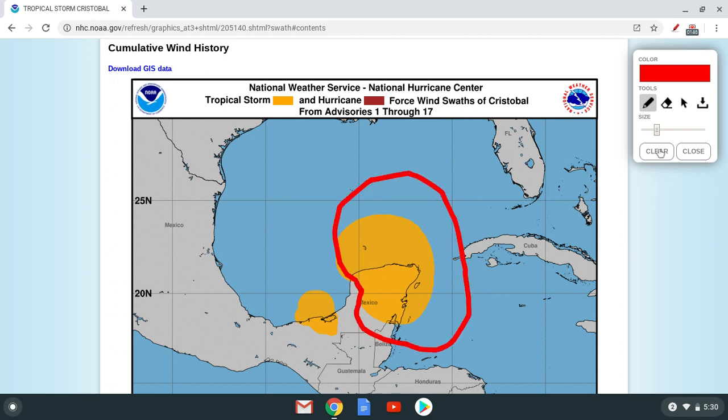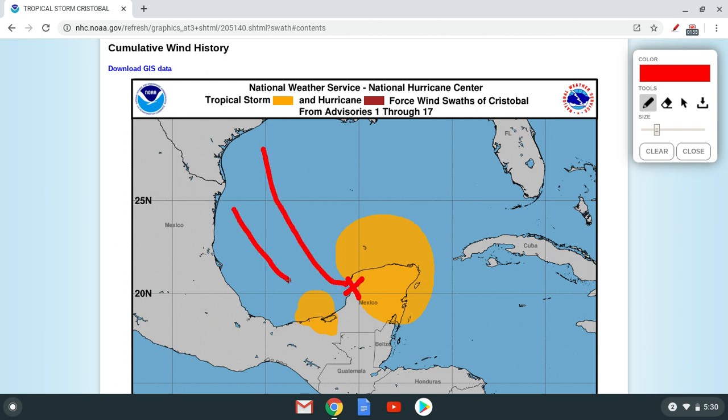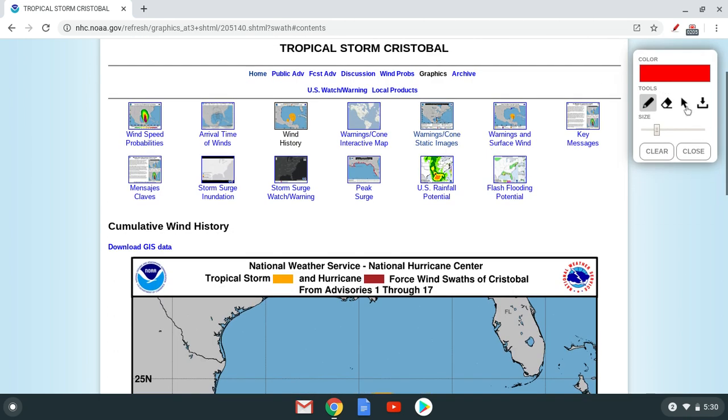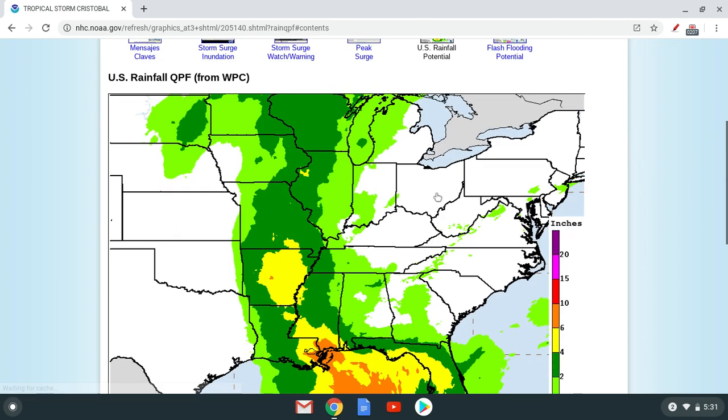And it's a one-sided system because the center of circulation is right here. So the center is here, and because of all that dry air trying to come in from the west side of that system, we are getting a one-sided storm with all the tropical storm force wind on the east side, which is why we're getting tropical storm warnings only on one side of that cone.